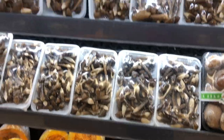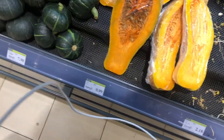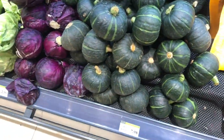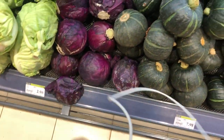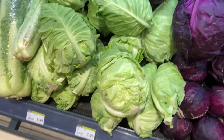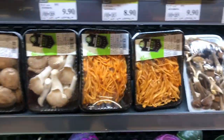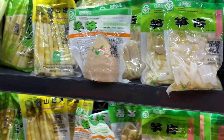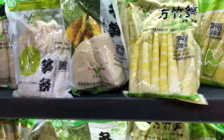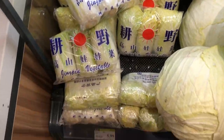Yeah, this looks like mushroom. I really don't know what this is. I don't know a lot of things. Well, this one. This is cabbage. We have the normal and not the normal. The one I'm used to. That's why I said normal. We have the green and the purple cabbage. Then we have mushrooms. And they are tiny stalks. I really don't know what these things are. So many things I don't know. I just see them and I don't know what they are.